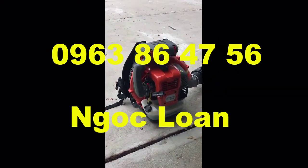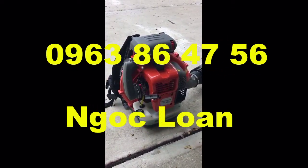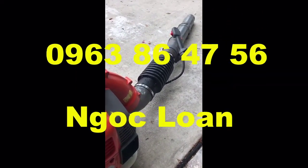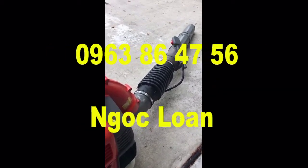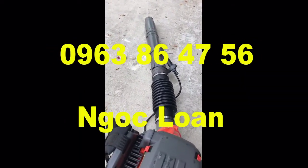A couple things I've noticed is that the air filter is pretty easy to get to. Stihl is not so easy to get to. This handle is a little different than other handles. Obviously, it's not on top of the tube, the air tube, but it's actually been pretty cool. I didn't think I would like it, but it's been actually really nice. It moves back and forth pretty nice, and no complaints about that.